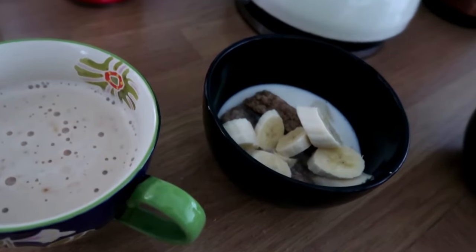Obviously, if it got to a stage where I wasn't enjoying it, then I wouldn't do it, but I still really enjoy it. I enjoy the food. I enjoy when I've got time cooking from scratch, and the taste of the food. So I'm going to continue doing that. There's just not going to be weigh-ins for the next couple of months.